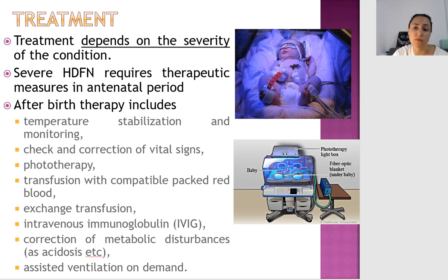Check and correct vital signs in all necessary options. It may be the use of assistant mechanical ventilation or CPAP equipment. It may be the use of vasopressors, doesn't matter. Stabilization of vital signs and monitoring. If we need, we can place the baby into the incubator. Correction of metabolic disturbances. We need to choose the way of nutrition. Maybe the baby needs parenteral nutrition. It's also optional symptomatic treatment.